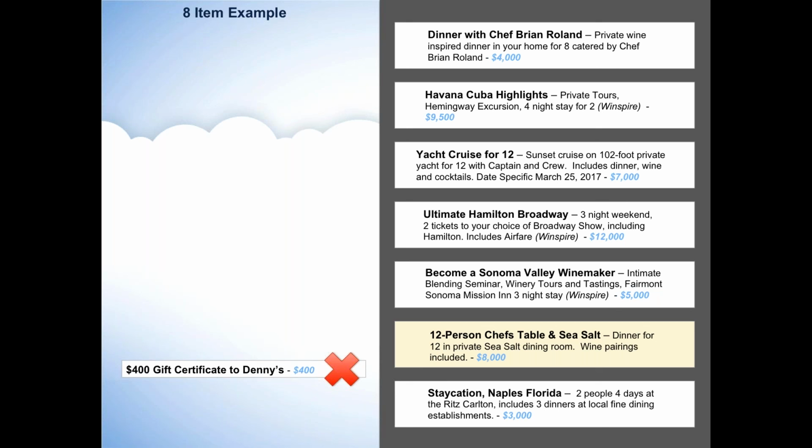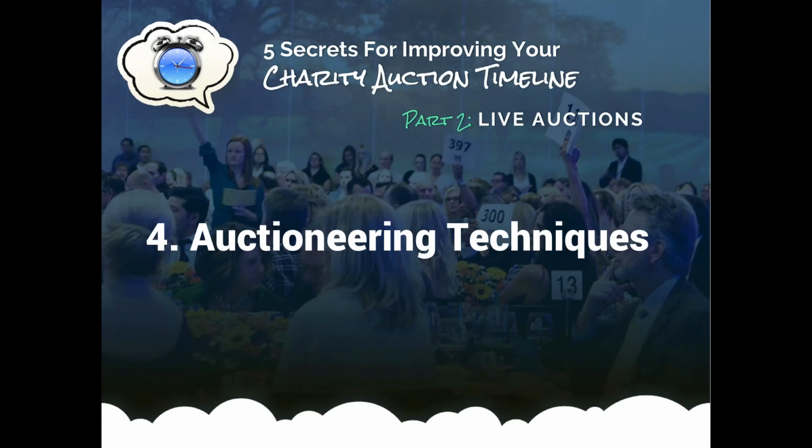That's a great example, Scott, and I love how you do that. Hearing your thought process and how you think through each and every item, and how strategic it is, I think a couple really important points for people to remember here: make sure you separate like items. That includes international versus domestic experiences, food, dining, those sorts of things. Keep it mixed up. But you'll notice there's a really nice flow to this now, and it really peaks at that ultimate Hamilton Broadway. You talk about that golden hour and getting people to peak in the momentum. That's why you want to put the one you think is going to go for the most right just after the middle point of your live auction. So great. Thank you so much for that, Scott.